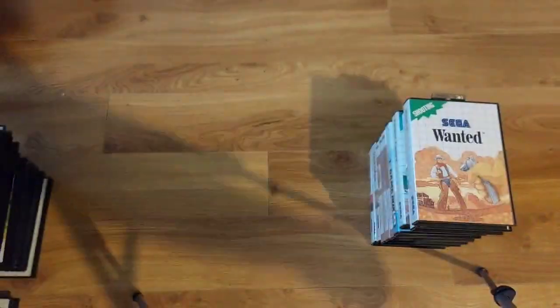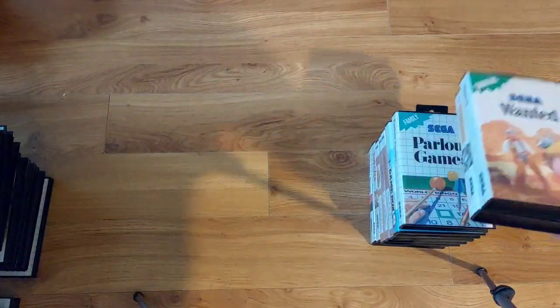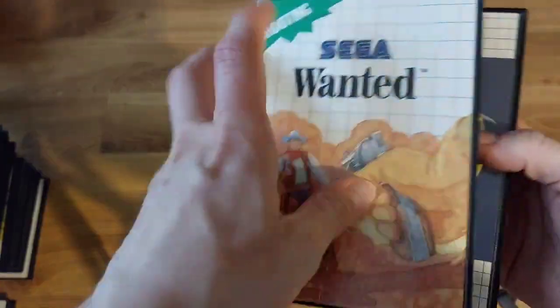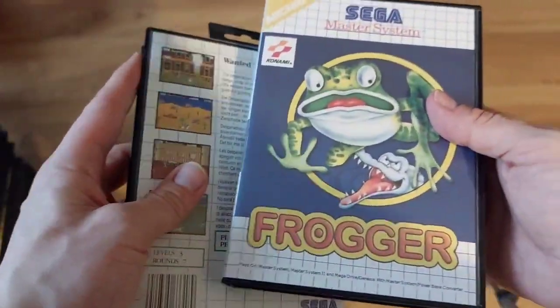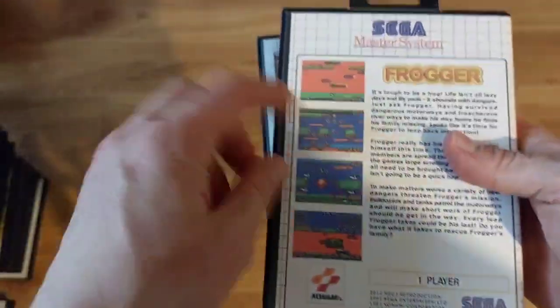Pat Riley. Homebrew. Then we have Wanted. Ninja Bear did a video on that. That's a really, really good Light Phaser game. Another homebrew, Frogger. Nice little port of the Game Gear game.